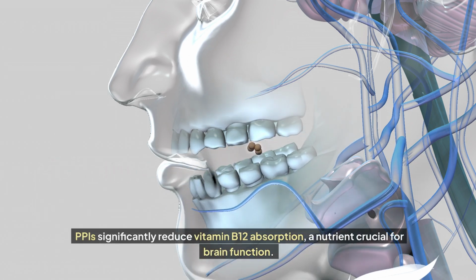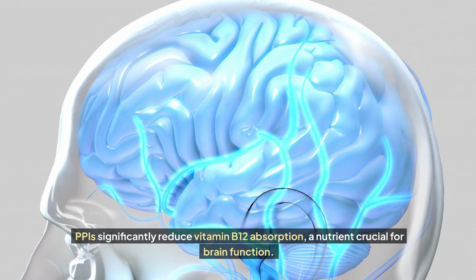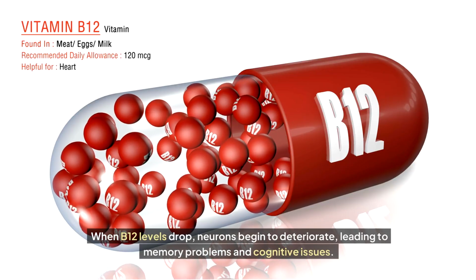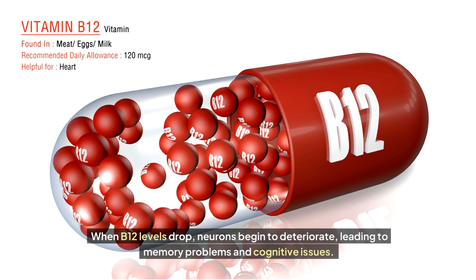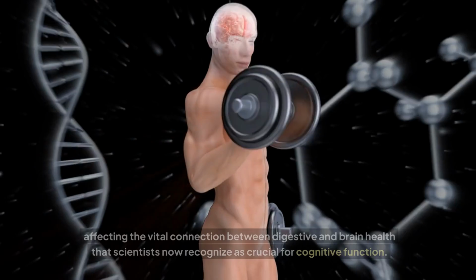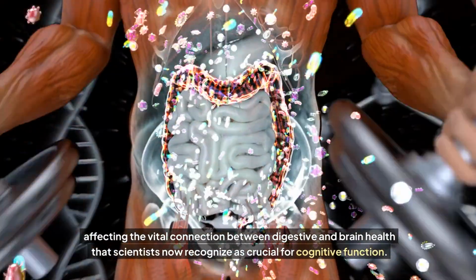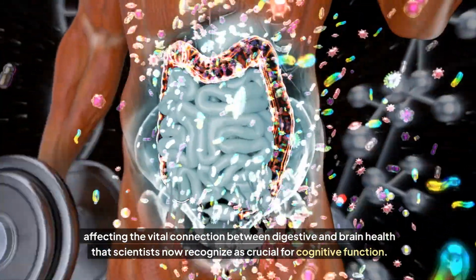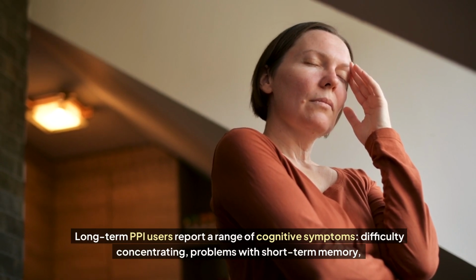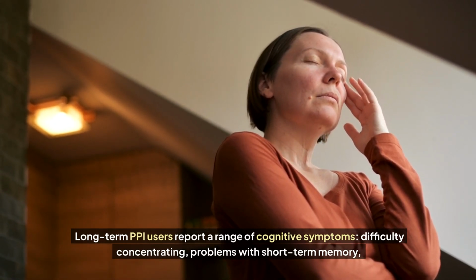PPIs significantly reduce vitamin B12 absorption, a nutrient crucial for brain function. When B12 levels drop, neurons begin to deteriorate, leading to memory problems and cognitive issues. They also disrupt the gut microbiome, affecting the vital connection between digestive and brain health that scientists now recognize as crucial for cognitive function.